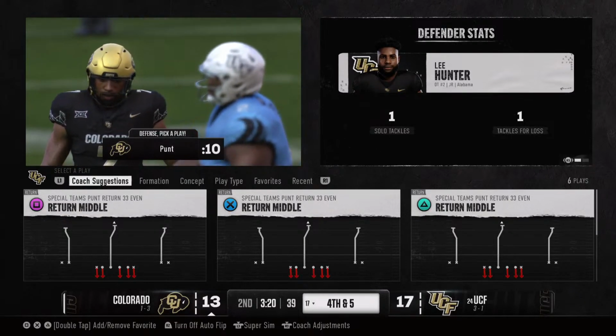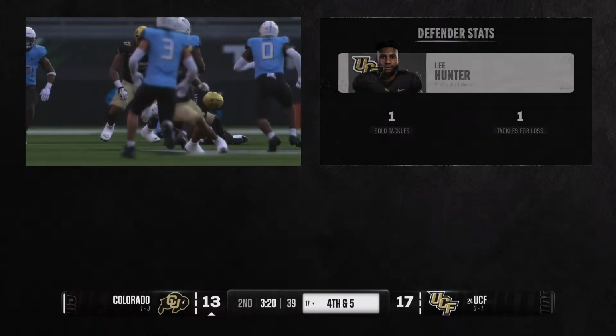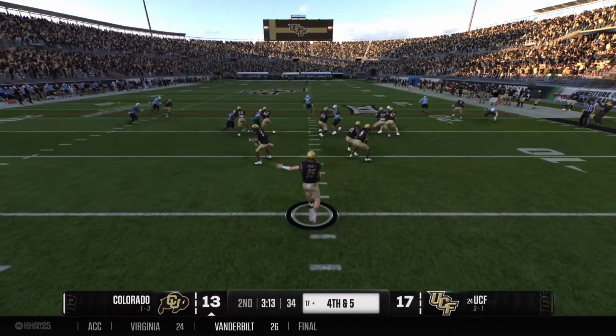On 3rd down, you're thinking it might be pass, so the offense goes draw play, trying to fool you, but it didn't work. Defense wasn't tricked. They're able to make the tackle and now set up 4th. And the Buffaloes will try to pin them back with the punt.